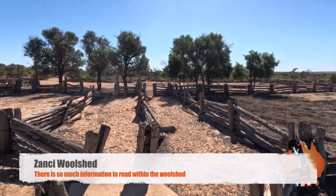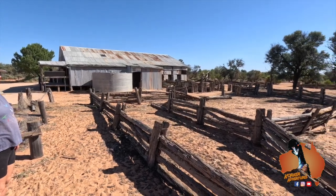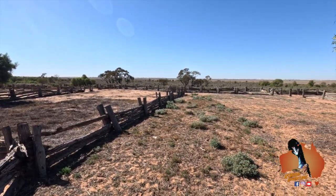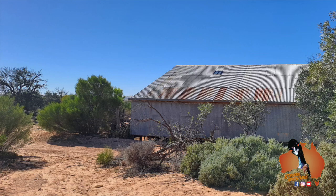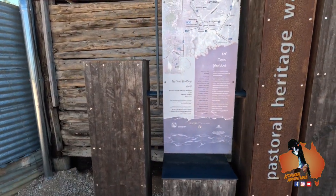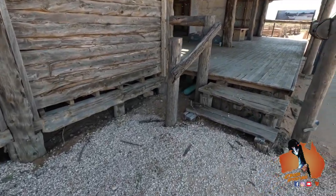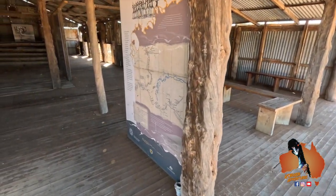Definitely sheep. Short, low fences. Little fences. It's cool, isn't it? They've made use of the timbers here, didn't they? There's the wall of China, this Lake Mungo. Yancey woolshed. Oh yeah, smell-o-vision. You could smell the sheep.